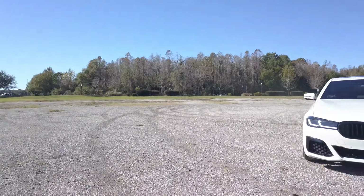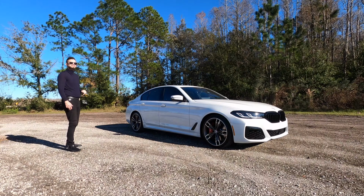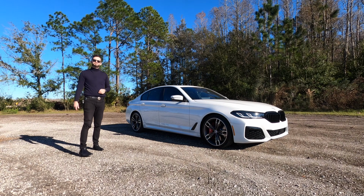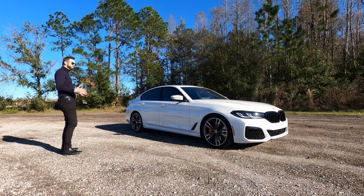So I do like that you're getting all these components in that savings when you're looking at an M5. Going back to the S6, you're gonna have that sloped roof line, so it's going to lose a little bit of headspace. Mercedes AMG E53 is going to be a little bit longer. The Genesis G80 is going to be a little bit cramped.